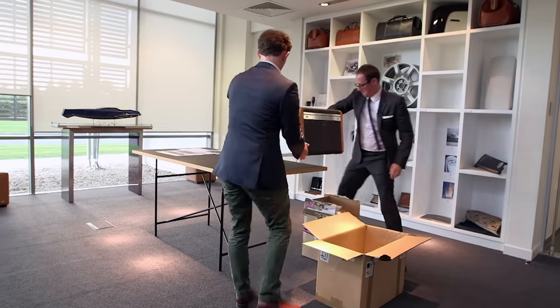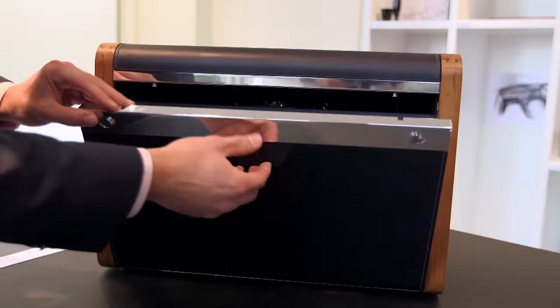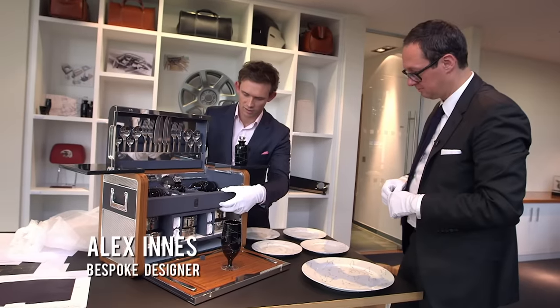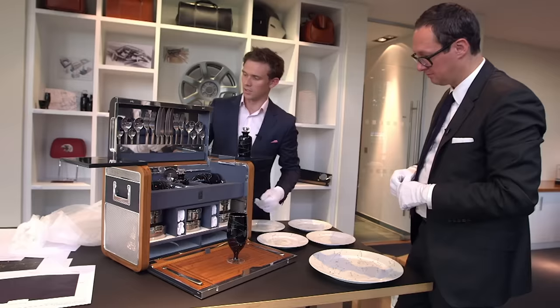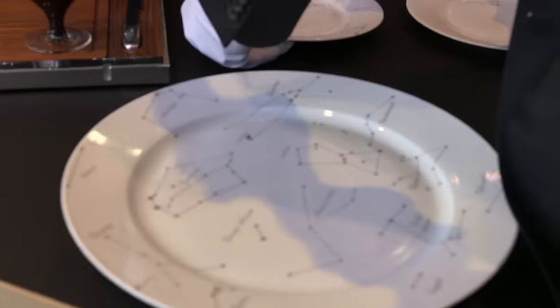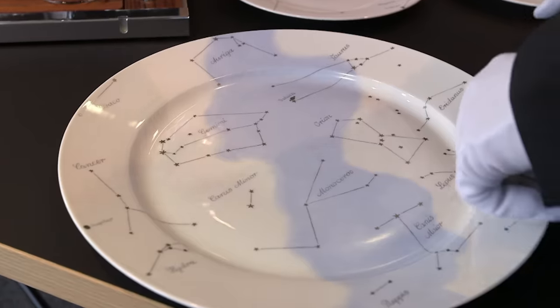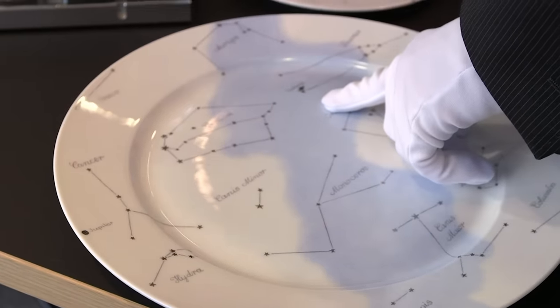Heavily bespoke cars like the Celestial help Rolls-Royce showcase the extravagant options available to customers. One such extra is the Rolls-Royce picnic hamper. What is this exactly for material? You have the upholstery leather from the car on the inside, which has this accurate sort of reflection, as I say, of the inky quality, and then you've got the more robust, hard-wearing saddle leather on the exterior. Keeping with the night sky theme, the hamper's plates are decorated with constellations, hand-painted in platinum.